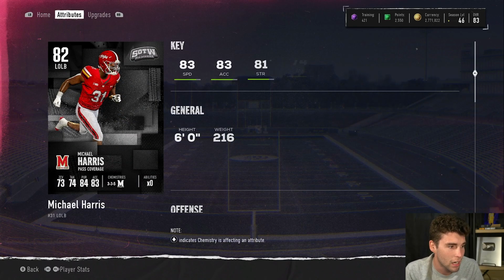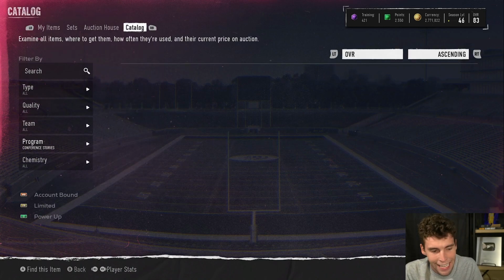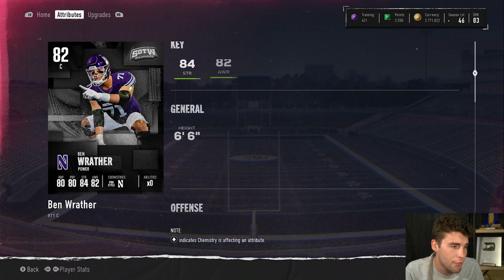Michael Harris from Maryland up next. 83 speed for a left outside linebacker. If you're looking for an outside linebacker to not really rush the quarterback, he's really good. The way I look at him is kind of like a budget-ish TJ Watt. Going to be really good in pass coverage. Going to be a really good user. But if you're looking for somebody to get after the quarterback, not going to be nearly as good. He doesn't really fit what I like out of an outside linebacker, but he's not the worst. He is a-okay.